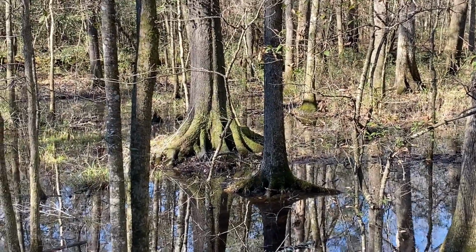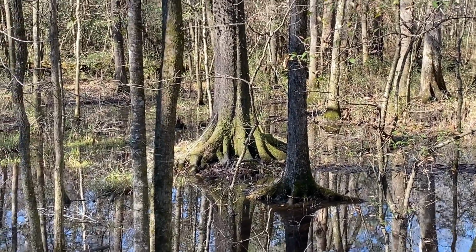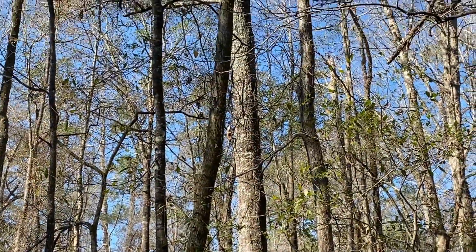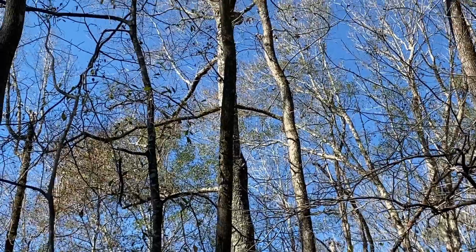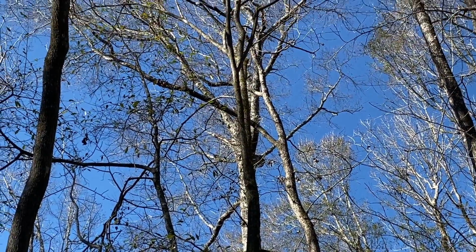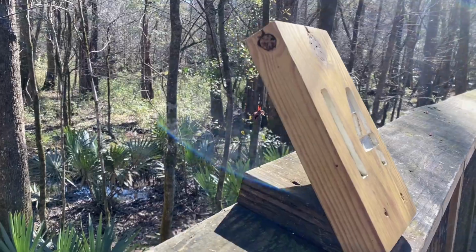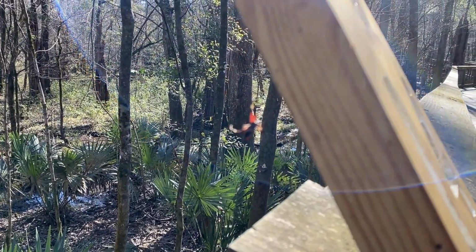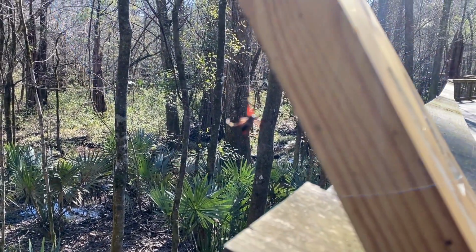See the trunk of that one? Very cool. I think it's really tall too. And there's a creepy crawly for you. Yikes.